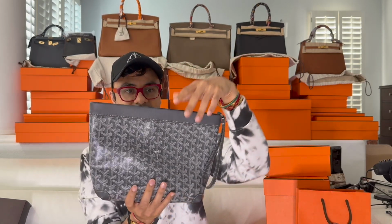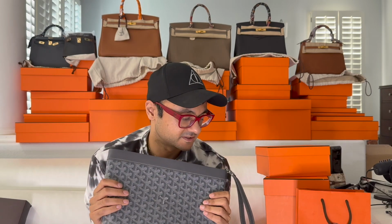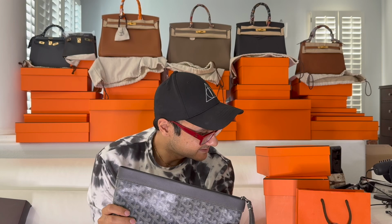So cute. I got it in gray. I like gray because it's still a neutral, but kind of shiny and still a pop, right? But I feel like it can still go with everything. Okay, that's all I got.